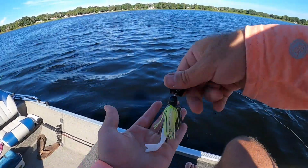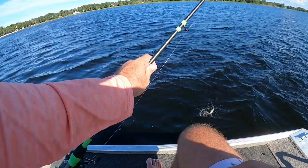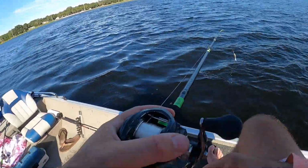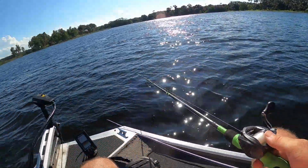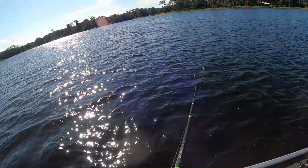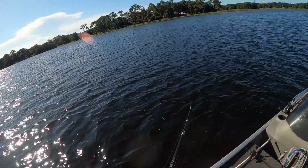All right, boys, we haven't had any luck. So just throwing the old trusty chatterbait, Gary Yamamoto trailer, out here in some deep, deep water, 17 foot right now. We're just gonna give her the old dangle here. What you say? Let's go this way. Oh my God. There are two giant fish at like 8 or 9, 10 foot. We're at 13.